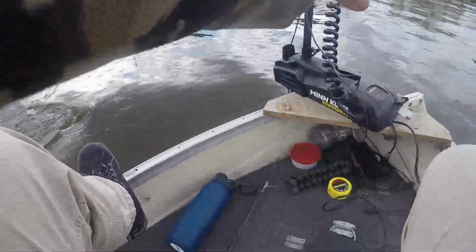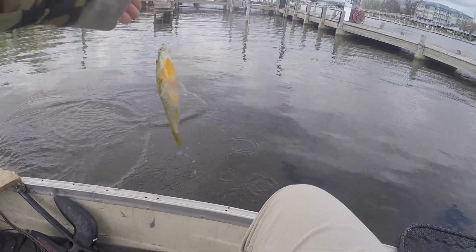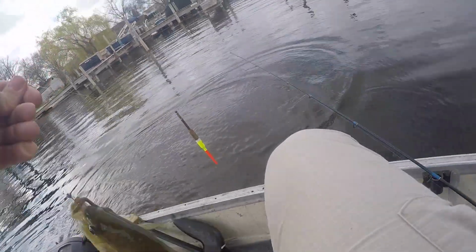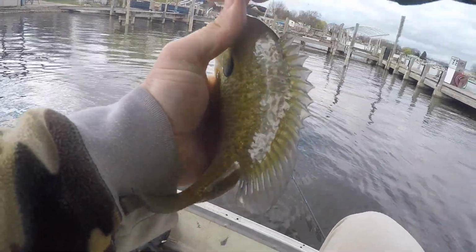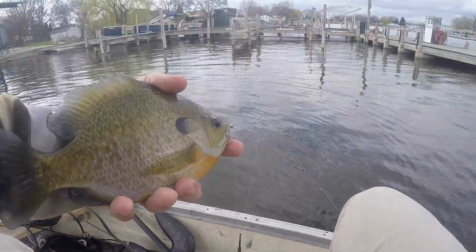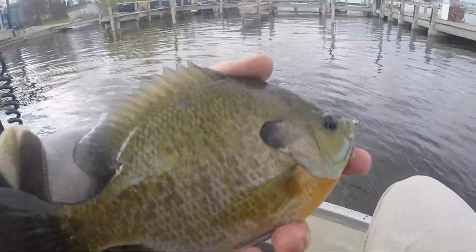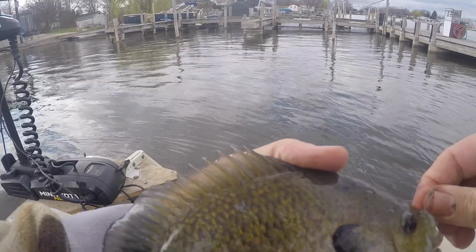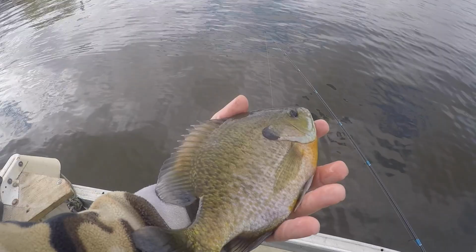Monster. Trying to adjust the boat. Come here. Didn't know if I was gonna get a bite over here. It's so cool because that's only like an 8-incher. That's what I'm looking for. Big healthy bluegills.